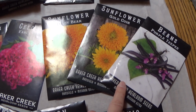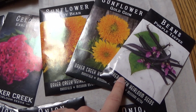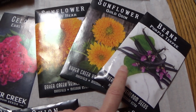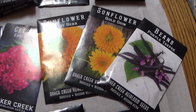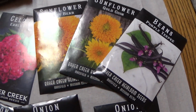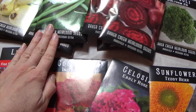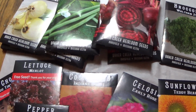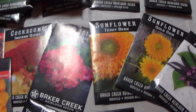We're trying a new type of bush bean that I've never grown before. This is a Purple Teepee, and when you cook these, they say they turn green, but they're supposed to be really tender and really good. So I wanted to give these a try. I'm hoping with the purple that they're going to be easier to harvest, because sometimes when you're trying to find the green ones and your foliage is green, it's a little bit harder to find them. So these are supposed to be easier to pick.